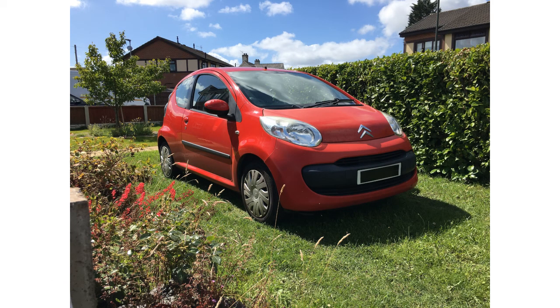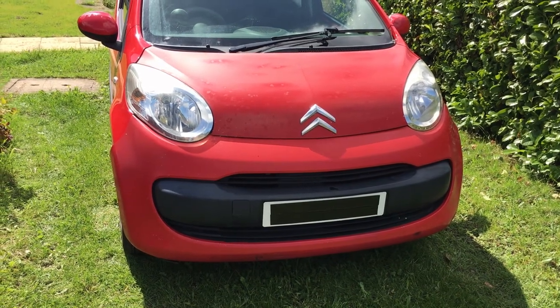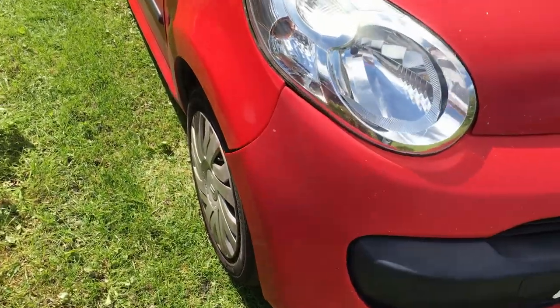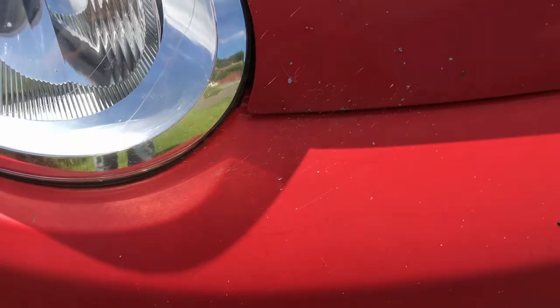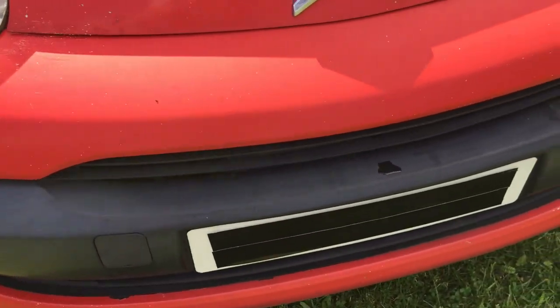My name's Dave, and today I'm going to take you around the Citroen C1 and tell you exactly what is wrong with it. Okay, so starting at the front, we can see that the bumper seems to be hanging off a little bit on both sides. It's also covered in what I can only describe as a white gloss paint of some description. I'm not quite sure how that's got there, but whatever, it's an old car.